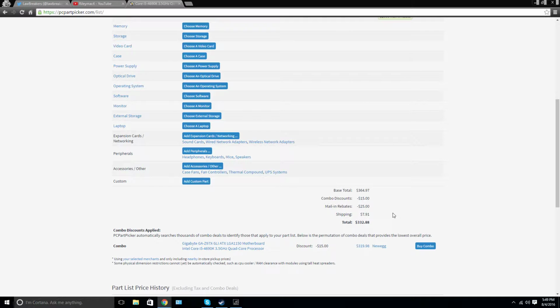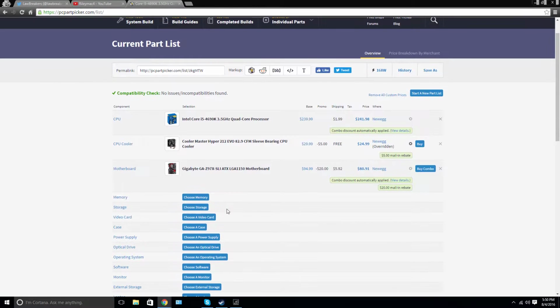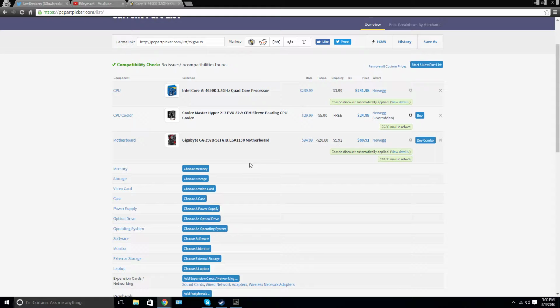So for an extra $25 off of Newegg, I was able to upgrade to what is essentially 5th gen. So I switched to the 4690K, which I'm also going to overclock to 4.2 gigahertz, sticking with the Hyper 212 Evo and switching over to a Gigabyte Z97 motherboard. So $25 out of pocket, pretty good.